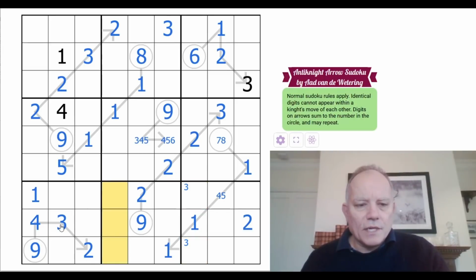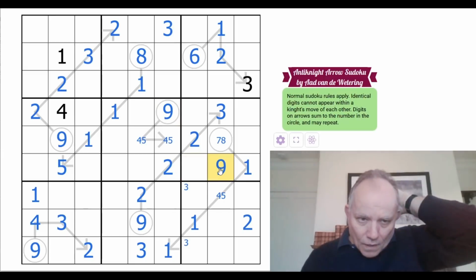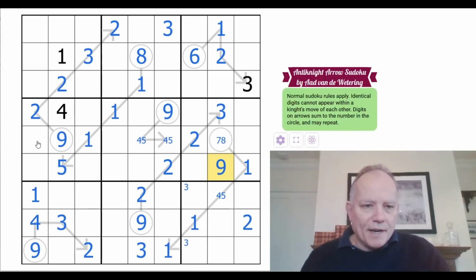Oh, look, those cells are all seen by that 3. That cell sees those, so 3 there. And that means that this isn't a 3, so this is a 4, 5 pair, making the 9. Oh, that 9 sees that cell, so we can fill in 9 in row 6. 3 in column 1 must be here. That cell can see that one. Then we are suddenly finished with 3s. There they go.